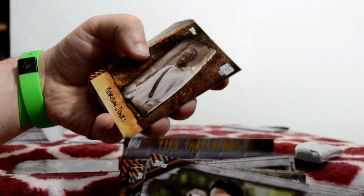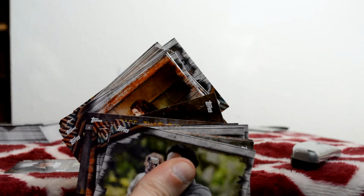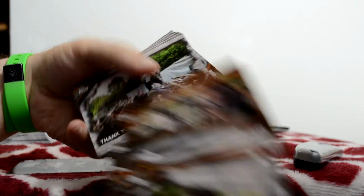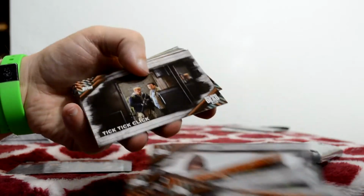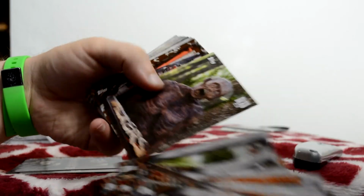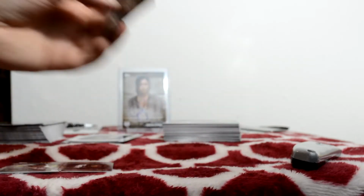Ron and Sam. Dumpster. Glenn and Maggie. So I'm going to put those together and see if those make up for not getting those exclusive inserts. Sam and Jesse. So you must get one of those per box. Okay, it's all the base cards. So if these are the inserts that are different, either I missed one or I only got 4. Here's this thing.